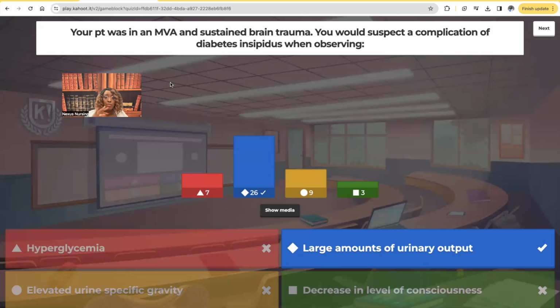So hyperglycemia is wrong because we're not talking about diabetes mellitus. Elevated urine-specific gravity is wrong because if anything, the urine-specific gravity is going to be down, right? And then last, a decrease in level of consciousness. I'm happy only 3 people chose that. The decrease in level of consciousness, we very well may see that, but we would see that because of the head injury, not specifically diabetes insipidus, because this question said you'd suspect a complication of what? Diabetes insipidus. So seeing a decreased level of consciousness could just be due to the brain trauma. But when we're speaking specifically about diabetes insipidus, you need to be thinking about the posterior pituitary.